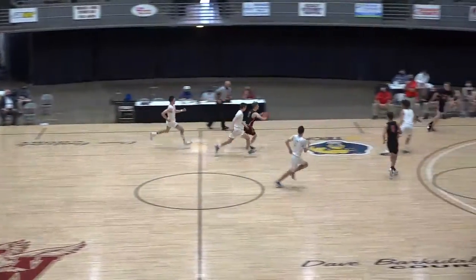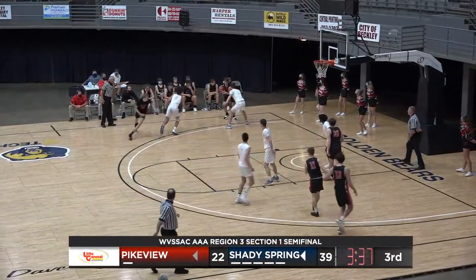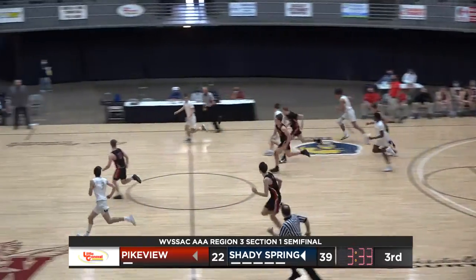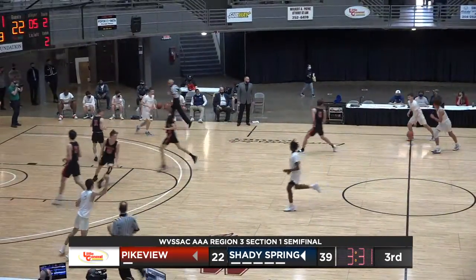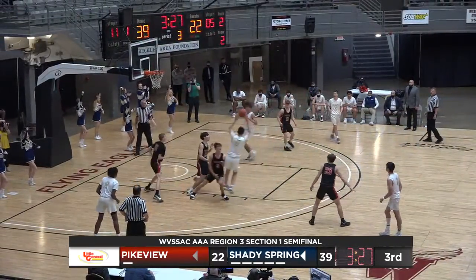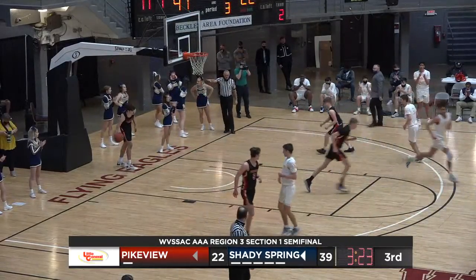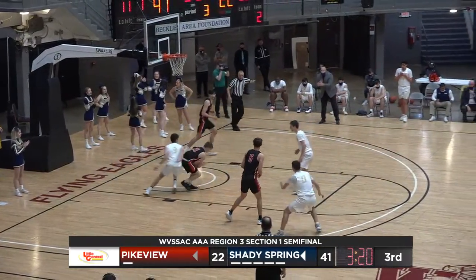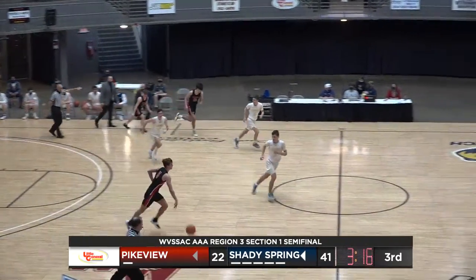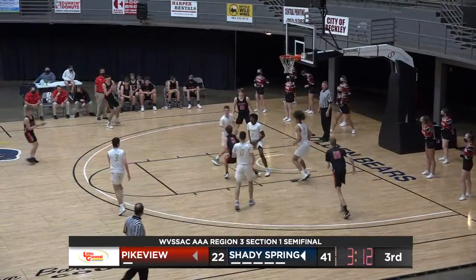All right, back to action now. The Pikeview timeout. The Panthers up the floor, down by 17 points. And now a steal, another steal, I should say, by the Shady defense. Look at that pass, inside to Holstein, he'll score. Braden Chapman, they're really concentrating on stopping him defensively. He just makes the right play. It's fun to watch kids play basketball when they just want to make the right play and play the game.